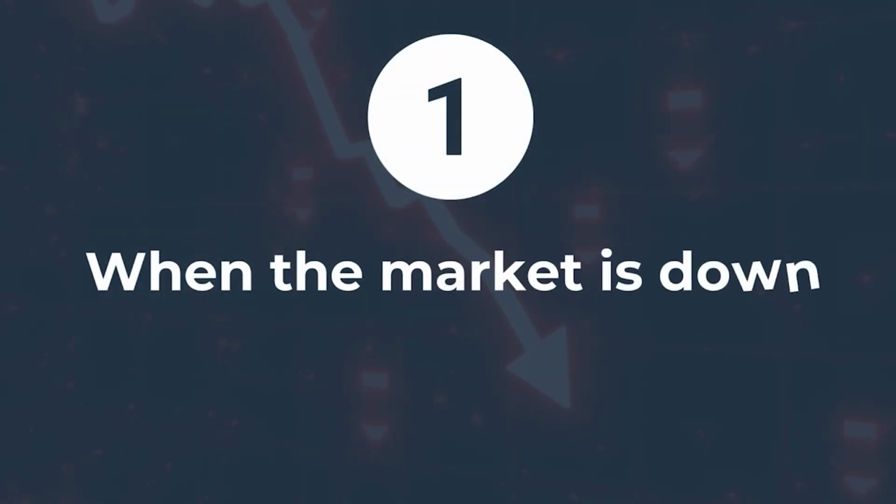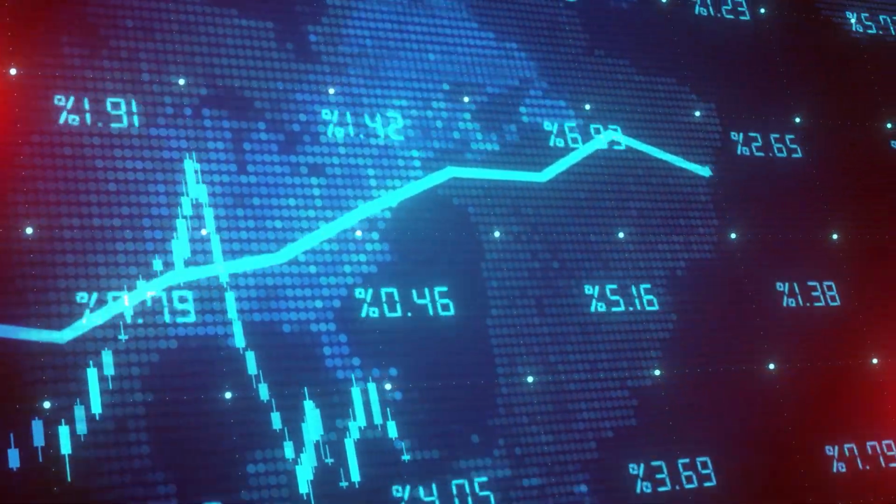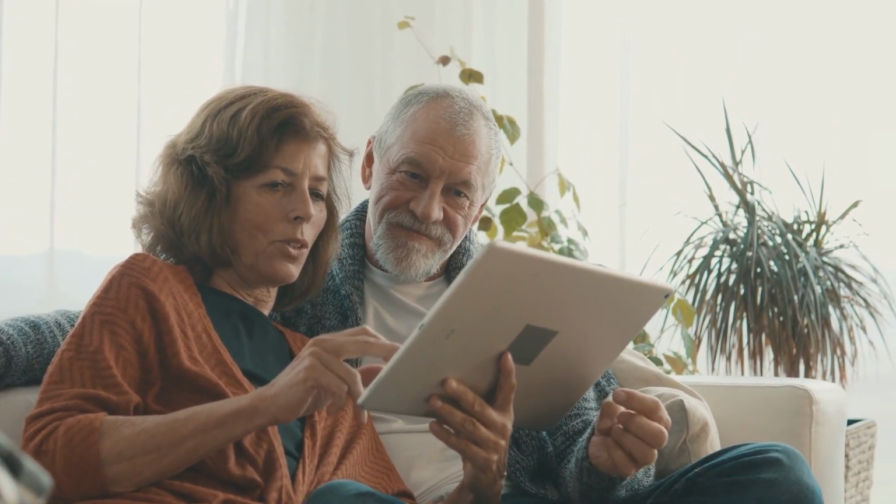Okay, so here are some things to consider when to convert to a Roth. Usually it makes sense to do a Roth conversion when the market is down. Since your IRA or 401k may have temporarily declined in value, converting those IRA assets to a Roth IRA means you're paying taxes on a lower balance. This could reduce your overall tax liability on the conversion. Now, once in a Roth IRA, your investments can potentially recover and grow tax-free, and qualified withdrawals in retirement will also be tax-free. This can be especially beneficial if you expect taxes to be higher in the future.